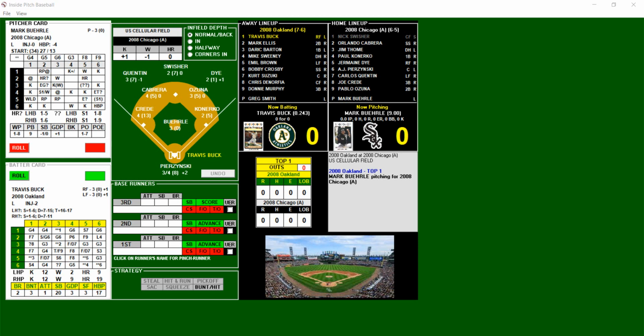Here is the starting lineup for the Oakland A's. Leading off, the right fielder, Travis Buck. Batting second, the second baseman, Mark Ellis. Batting third, the first baseman, Derek Barton. Batting fourth, in the cleanup position, the designated hitter, Mike Sweeney. Batting fifth, the left fielder, Emil Brown.